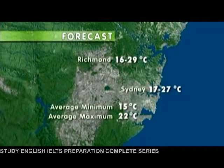Good morning. It looks like being another glorious summer day in Sydney. Temperatures will range from a minimum of 16 degrees in Richmond and 17 degrees in the city, with maximum temperatures reaching the high 20s, with 29 in Richmond and 27 in the city by early afternoon. This summer promises to be the warmest since 1987. The average minimum for this time of the year is 15 degrees Celsius and the average maximum is 22.